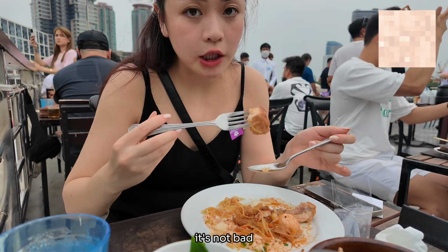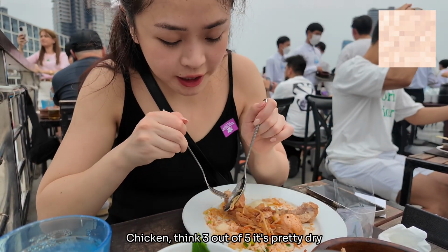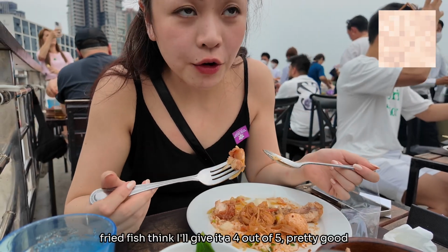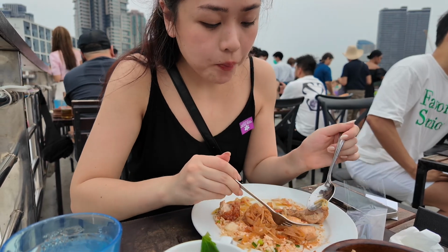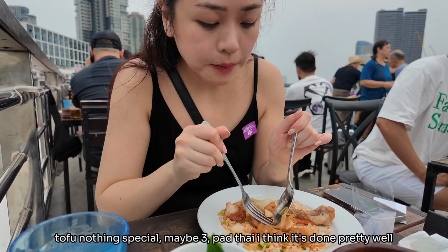Love it. Chicken, I think 3 out of 10. It's pretty dry. Fried fish, give it a 4 out of 5. It's pretty good. Tofu, nothing special. Maybe a 3 as well.